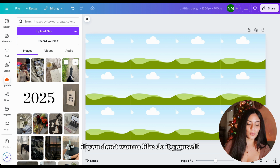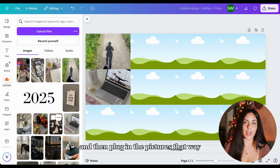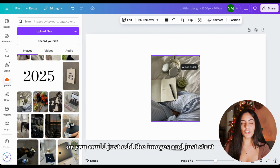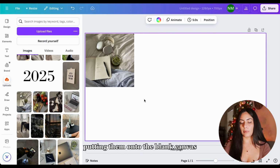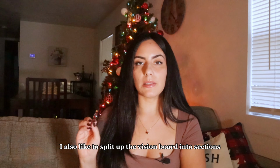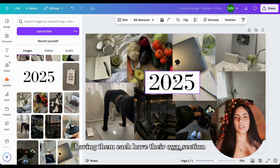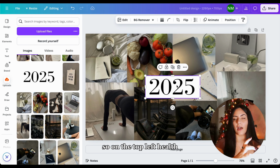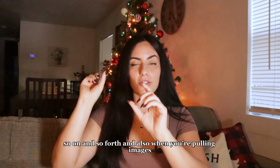If you don't want to do it yourself, you can just click a grid and then plug in the pictures that way. Or you could just add the images and start putting them onto the blank canvas however you want it to look. I also like to split up the vision board into sections. So let's say your core areas are health, relationships, finance, and career. Having them each have their own section. So on the top left, health, bottom left, finances, career, and so on and so forth.